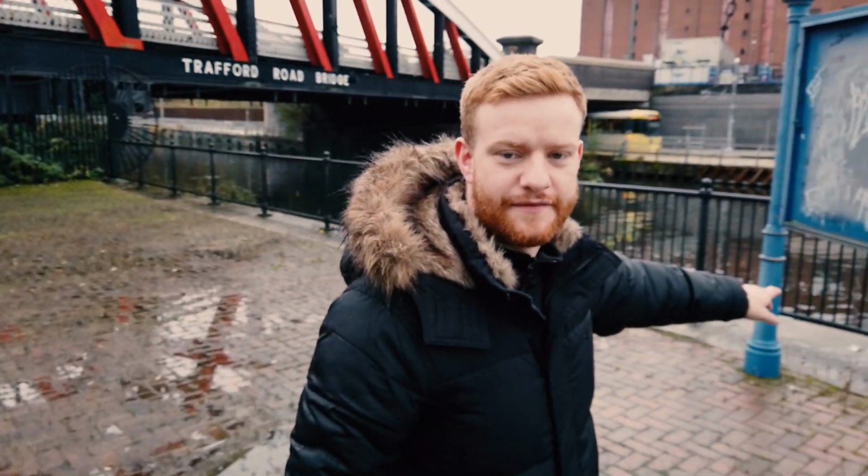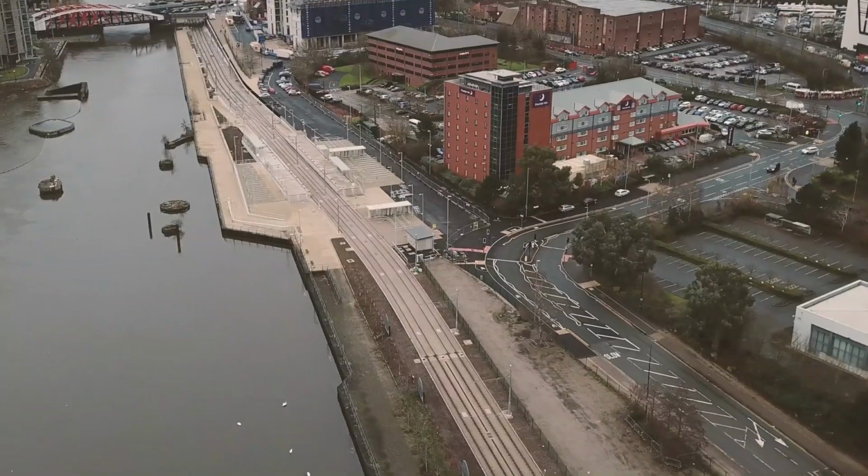And actually, interesting fact, I don't know if I can get it to show you, but I don't know if you can see in the background, there's a tram. They're actually testing the new Trafford Centre tram line. Interesting fact for you.